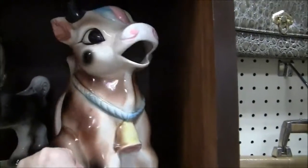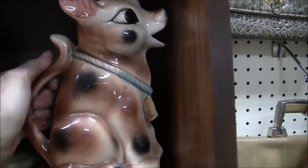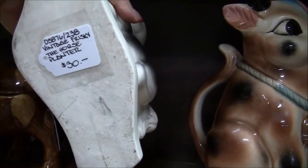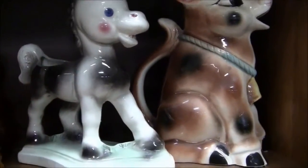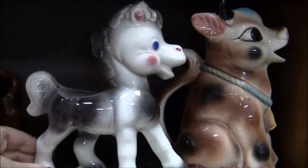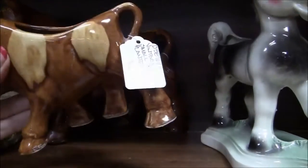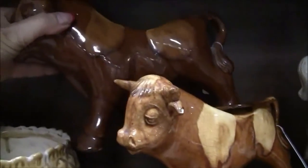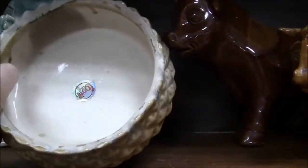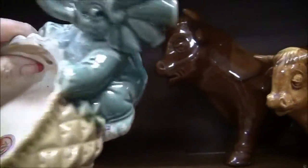I love this planter. Vintage ceramic sitting cow. So cute. $30. Frisky the horse. Somebody's gonna get him. I want to pay at a yard sale, you know, $5. It's going to be hard to negotiate in an antique mall, you know. They come down, but not too much. An elephant planter, $15. Cute.